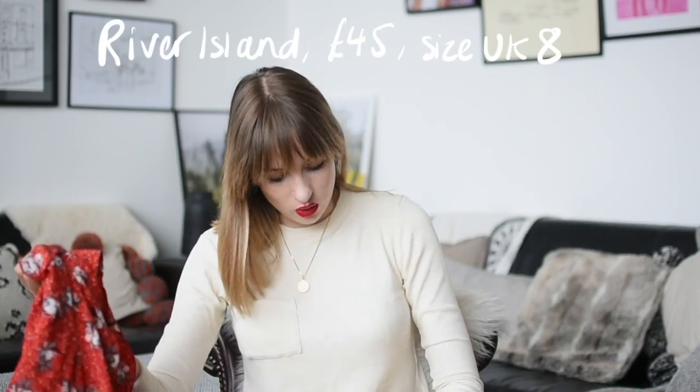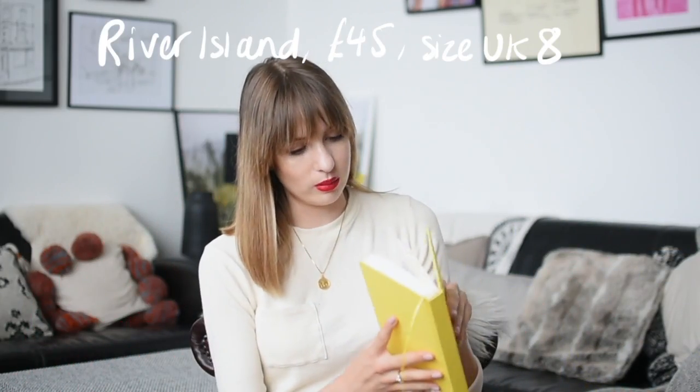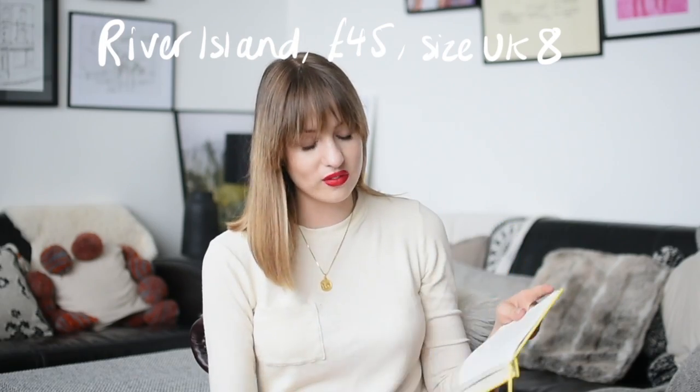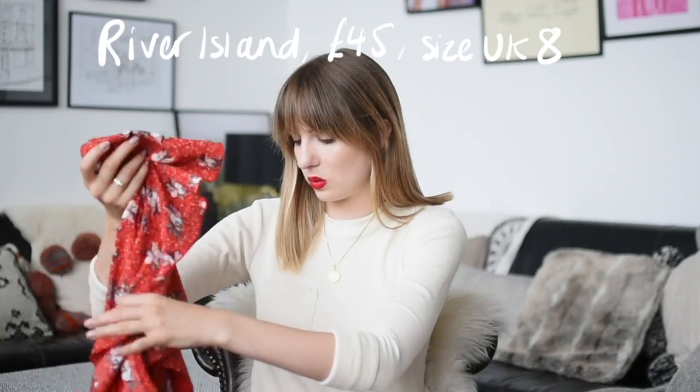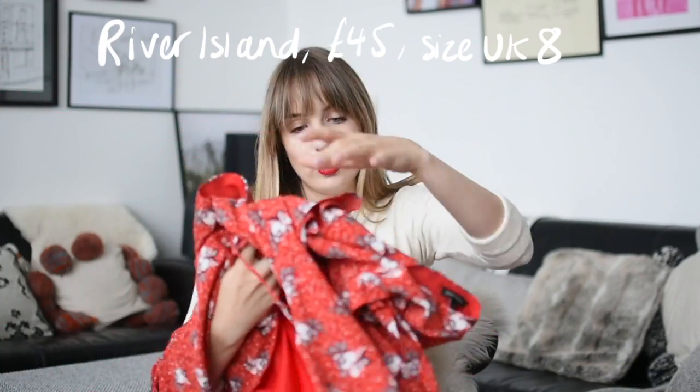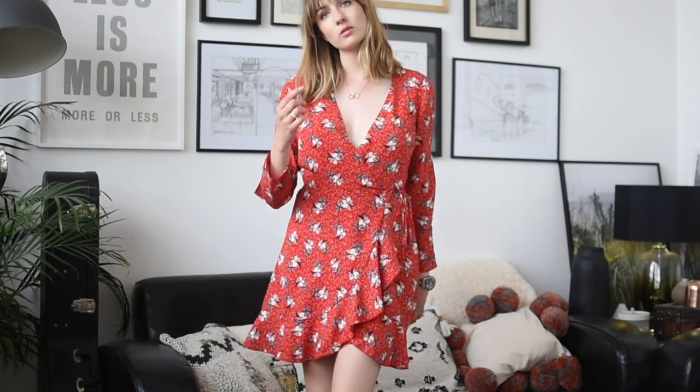Next up from there, oh, my flipping notebook keeps closing on me. This is River Island, £45, 100% polyester. Size 8. Does it fit true to size? I reckon I could have even got away with a 6 in this. It's quite big fitting, so depending on how tight you want something to be.